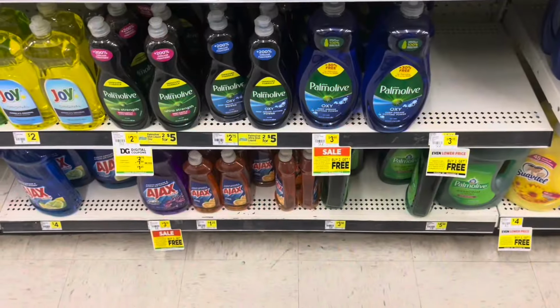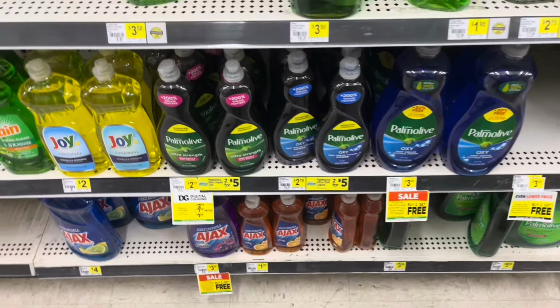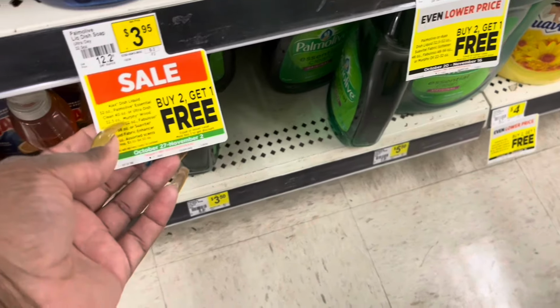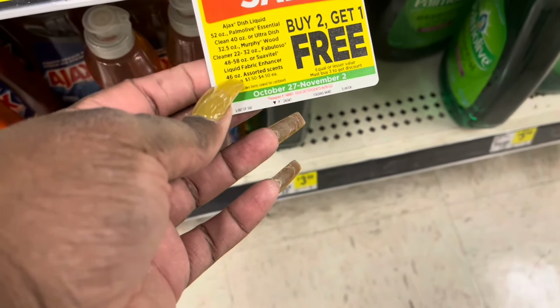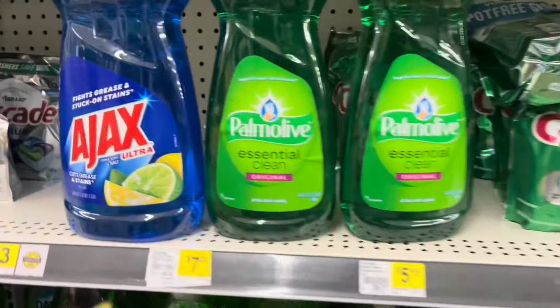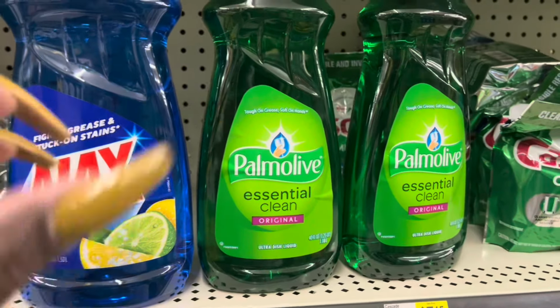Next thing we have up is this Palmolive / Ajax / Rivertail deal, but we're going to do the Palmolive and the Ajax. So these are on promotion for buy two get one free. As you can see, it has specific sizes and brands that you must get, but all you have to really do is just scan and see if at the bottom it says that it's a part of the promotion. Showed you guys with the chips, same exact thing with this.